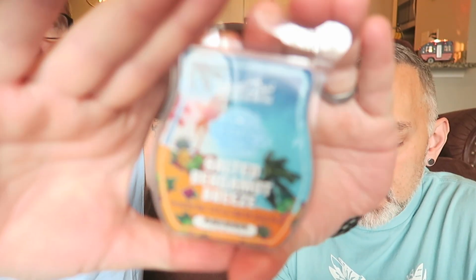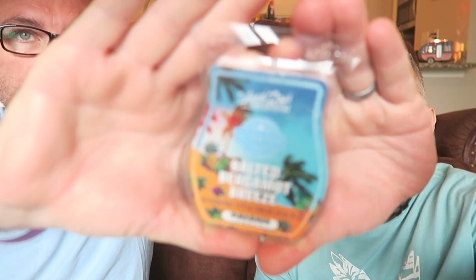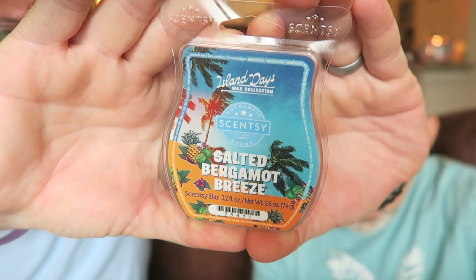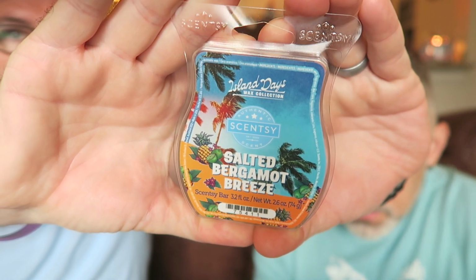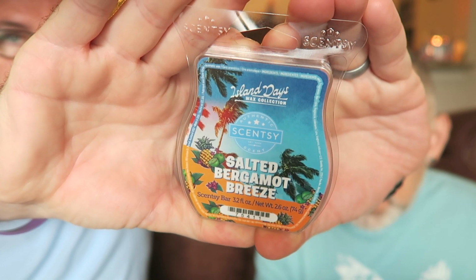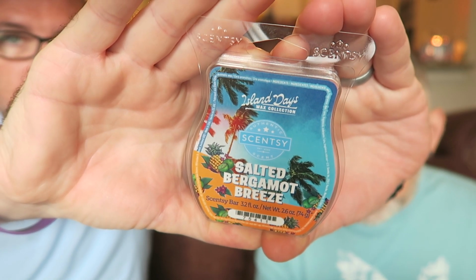Okay, now this one here. This salted bergamot breeze. I really like the packages on these. Where were we at? A refreshing ocean breeze carries hints of pineapple to groves of salted bergamot. So now you've got your pineapple. But it's just pineapple and bergamot. Well, ocean breeze, so it might be kind of watery with pineapple and bergamot.